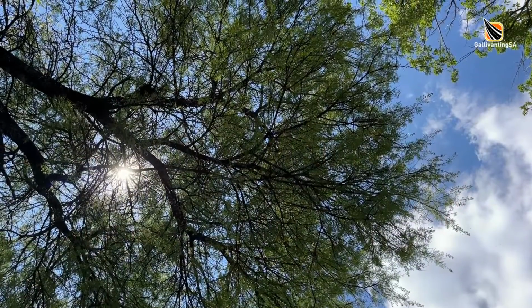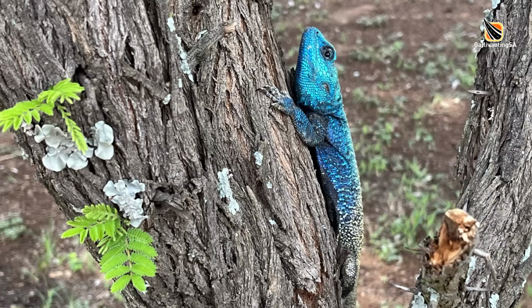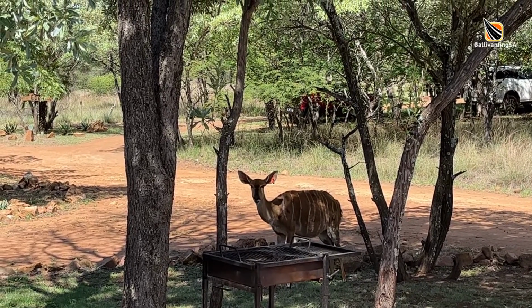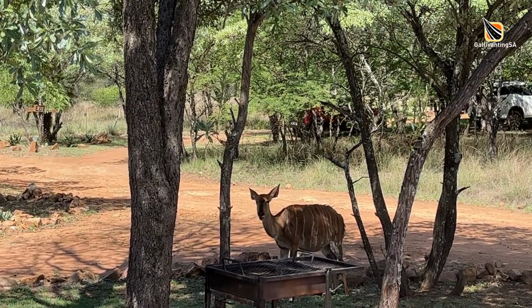We didn't see a lot of bird life at the time we were there, but it was awfully hot. We did see many agamas, lizards and frogs. Zebra, nyala and impala were all spotted from our campsite, and we definitely felt like we had left the city behind as we were unable to hear road noise from our spot.